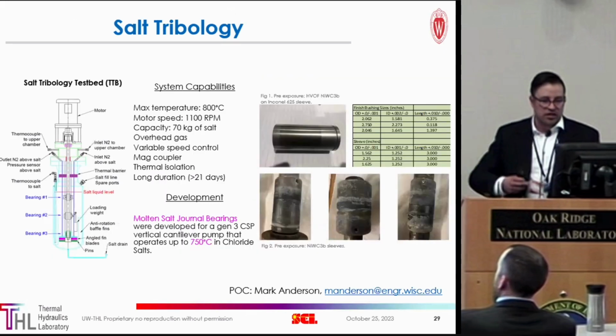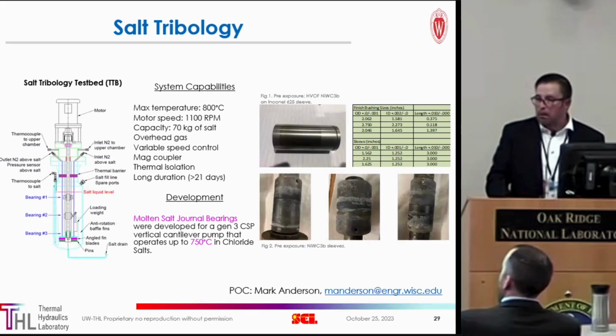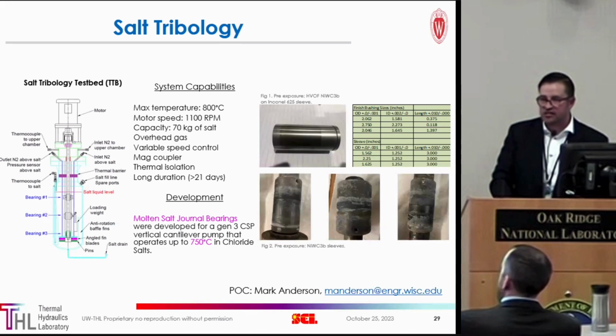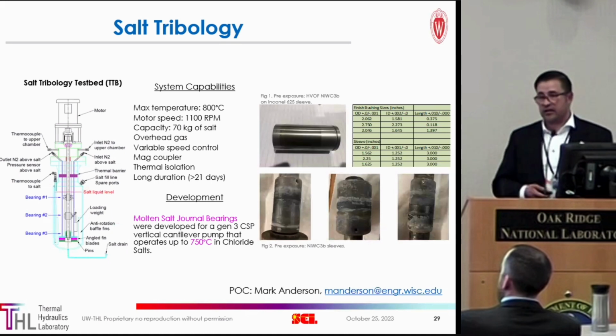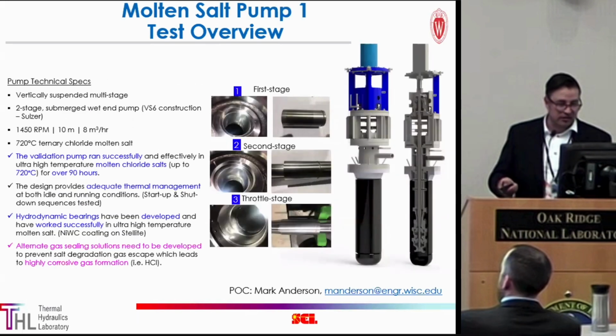So in tribology, as Lewis was talking about, there's been a lot of interest in understanding how bearings in the salt, unless you have a cantilever pump, you're going to have bearings in the salt. And that can have a lot of challenges whenever you're getting into galling, burnishing, and abrasion. So there's been some really good work by Wisconsin-Madison to look at this in collaboration with companies like Powdermet, developing cermet materials and the like.